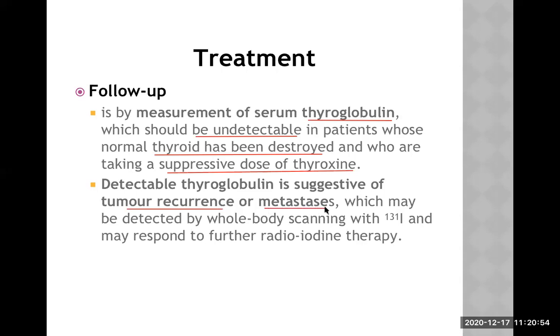This is a very important point. That's what I told you. What is the role or use of a tumor marker? This is one of them. If the tumor recurs, or if there is metastasis, and those cells are again producing the same substance, we can detect them. And this is used as a feature of recurrence, which may be detected by whole body scanning with iodine-131 and may respond to further radioiodine therapy. So this is how we follow up the case.